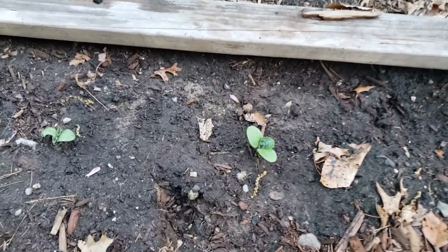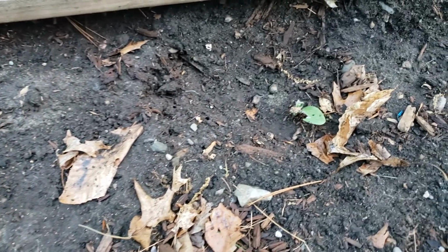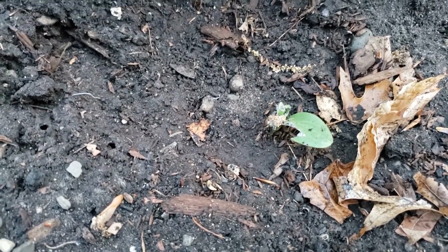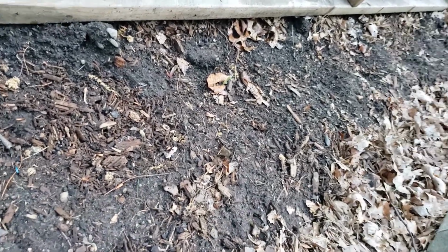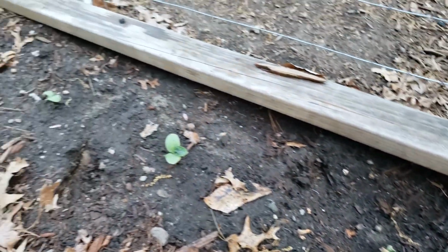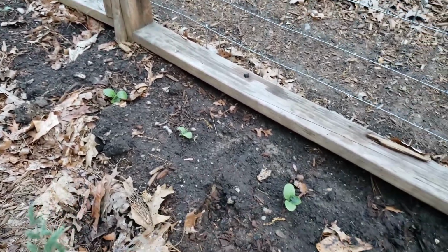So here are my cucumber seedlings sitting in the ground, and you will notice that something is eating them. More than half a plant is gone, and this one has been nibbled on. And guess what? The entire row is gone. Gone, gone, gone. All eaten. All we have is a little stub left. Now this side, they have not touched yet, okay? But they are working on it.